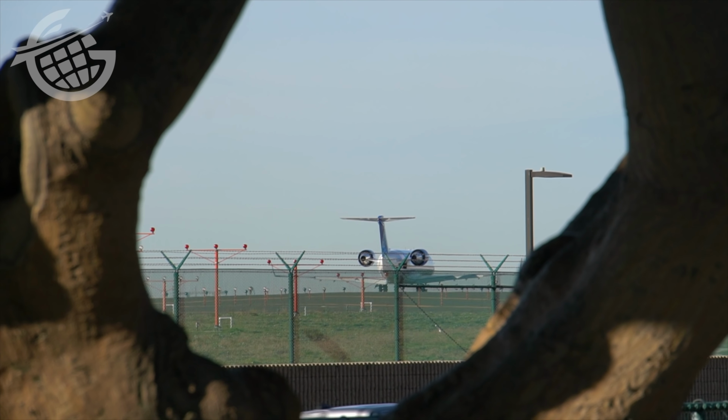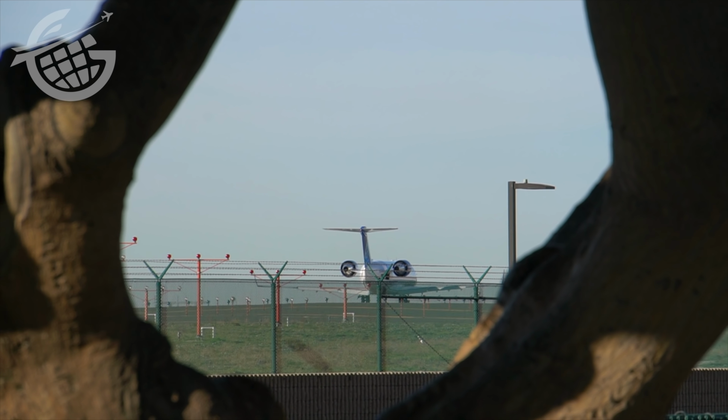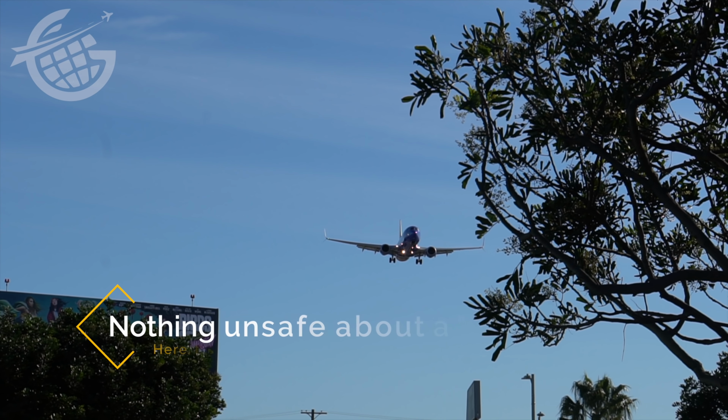The Southwest 737 was coming in on approach, but there was a CRJ-200 that was already on the active runway. So the Southwest 737's got to go around. Good news, we'll get some more footage of it in just a second.